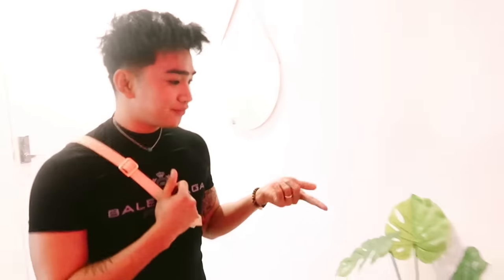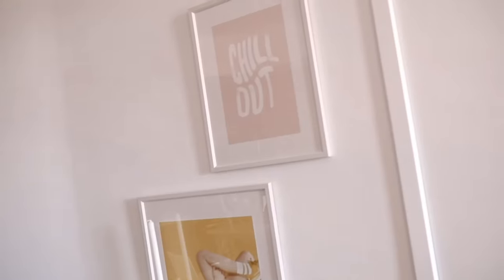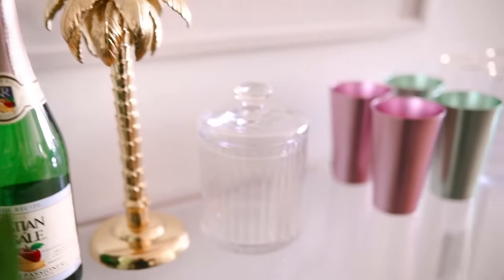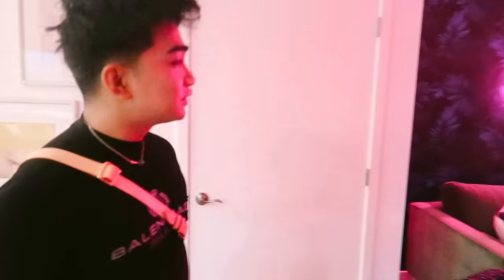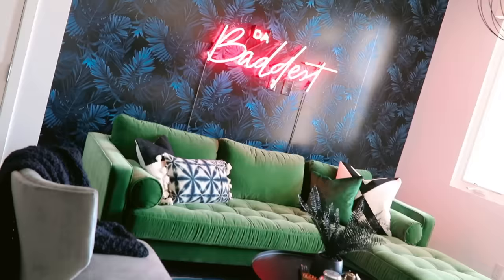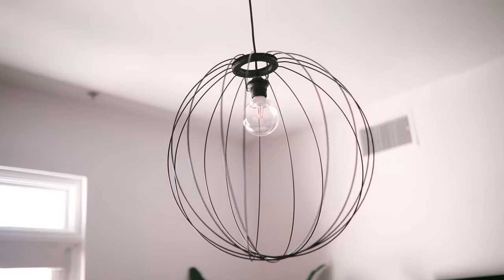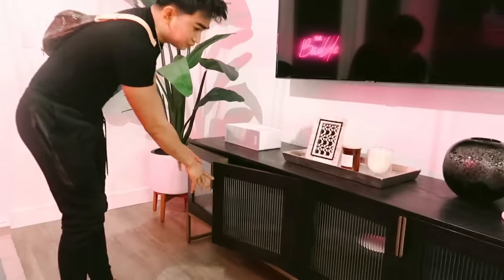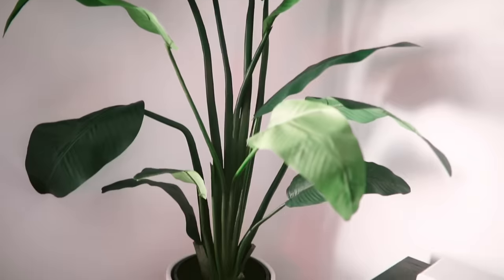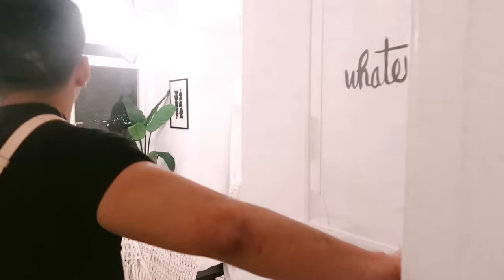Bitch, she's done. Oh my god, they have drains. This fucking living room is sick. Oh my god, you are fucking sickening, bitch. This is fucking sick. Oh my god, Kiefer, what do you think? I love it. I'm scared to check the room.